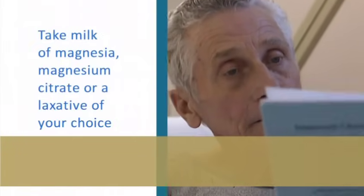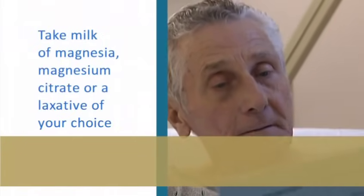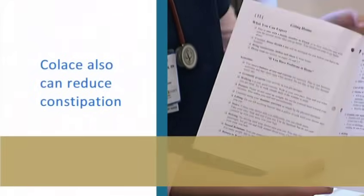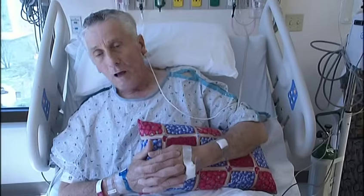I haven't had one for a while. The anesthesia combined with the pain medicine can constipate a lot of people. So we want you to have a bowel movement about 48 hours after surgery. Take milk of magnesia, magnesium citrate, or a laxative of your choice, according to the package directions. Colace is an additional medicine that your doctor may suggest to reduce constipation.